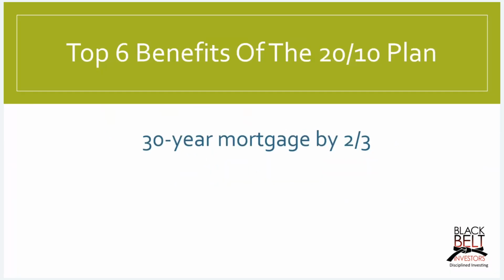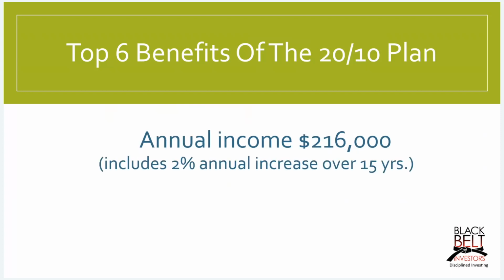Here's the top 6 benefits of the 2010 plan. In no particular order, all properties paid off in 2/3 of the time, and you have an annual income of almost $207,000 a year. To me, that is worth really investigating. Don't believe me? Run the numbers.